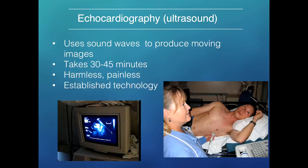So in order to describe this technology to you, first I want to give you an idea of what heart images look like, because we're going to be using these images in order to understand the blood flow of the heart. And the main technology that we use to image the heart is echocardiography, also known as ultrasound. This is very, very commonly used in cardiac care and essentially in all of the cardiac hospitals, cardiac clinics, and it's a painless, harmless test. Takes 30 to 40 minutes.